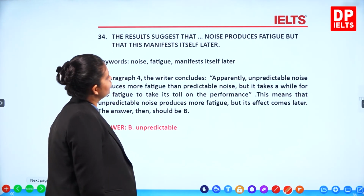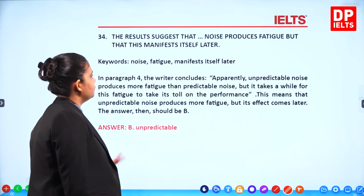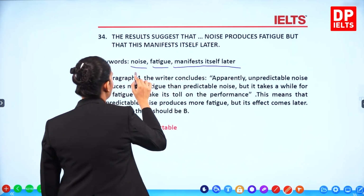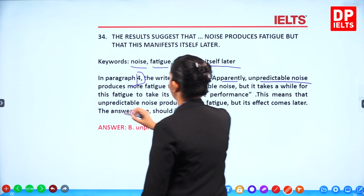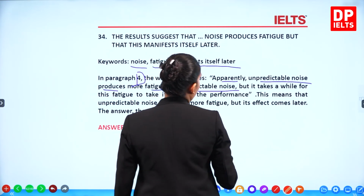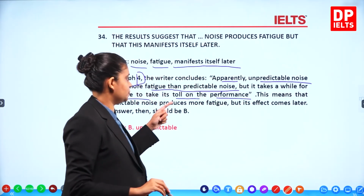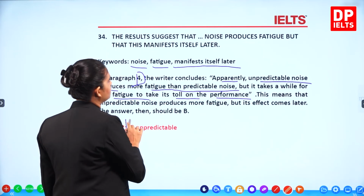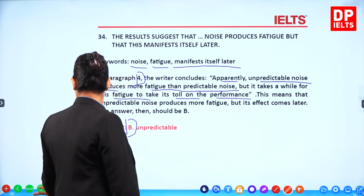34. The results suggest that blank noise produces fatigue, but that this manifests itself later. Okay, so noise, fatigue manifests itself later. Now if you go to para 4, the writer concludes, apparently unpredictable noise produces more fatigue than predictable noise. Okay, but it takes a while for this fatigue to take its toll on the performance. So this means unpredictable noise produces more fatigue, but its effects come later. So it should be, the results suggest that unpredictable noise produces fatigue, but it comes up later.